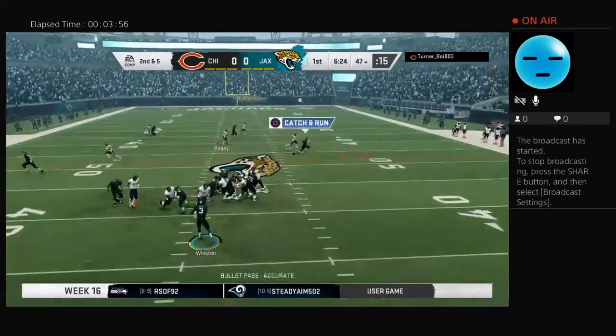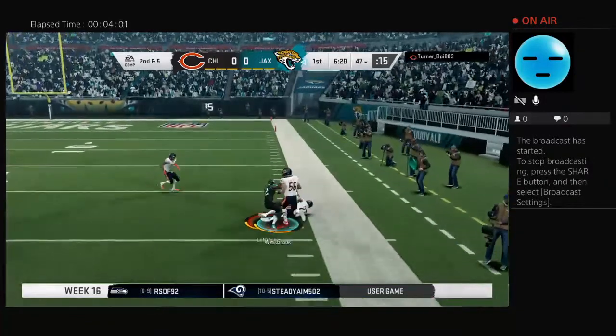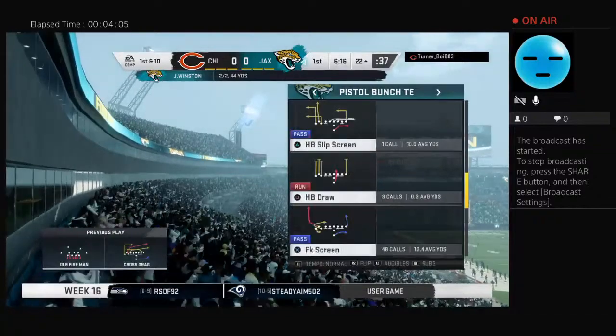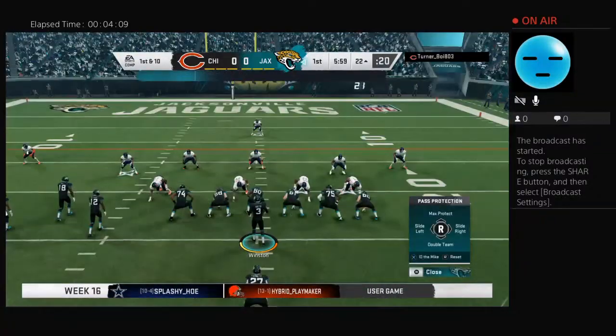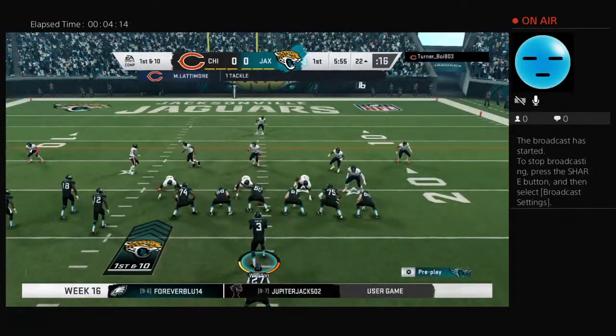Throwing, Winston. That one complete to D.D. Westbrook. They'll get this one down near the 20-yard line, just shy of the 20. Getting it to him in space pays off big time. That winds up going for 31. So the big play gets him all the way down to the outskirts of the red zone here for 1st and 10.